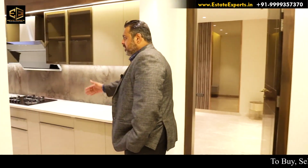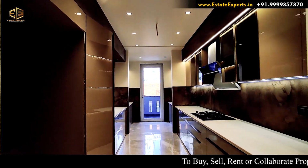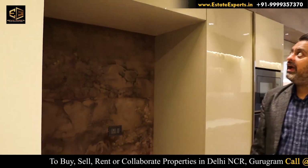Now, let's do this. This is the kitchen of this house. A huge, long-running kitchen. Let's get started. This is the place where you can park your refrigerator. A double-door refrigerator can easily be parked there.